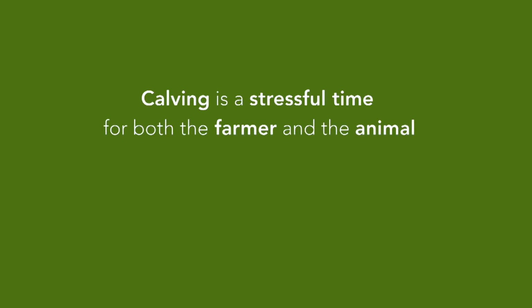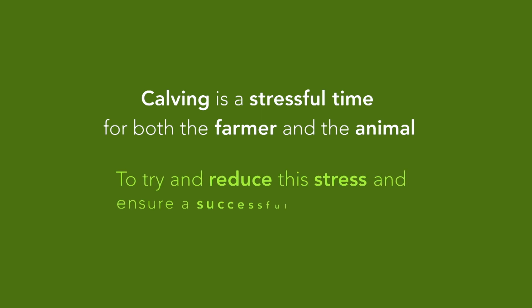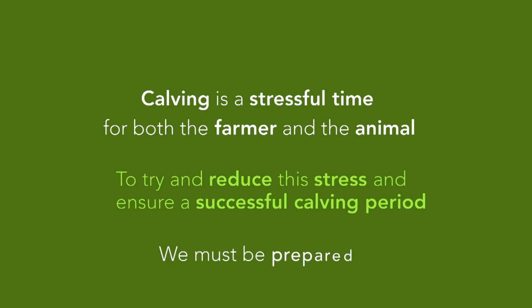Calving is a stressful time for both the farmer and the animal. To try and reduce this stress and ensure a successful calving period, we must be prepared.